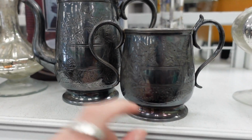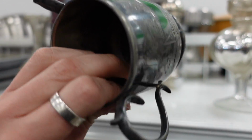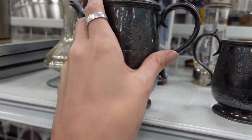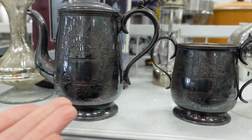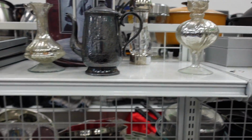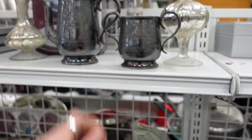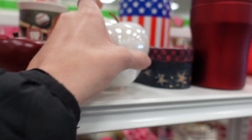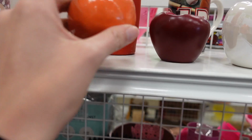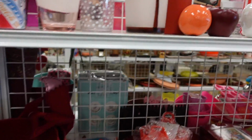Unfortunately, there was no sticker, and this Goodwill is notorious for not selling things without prices on them. And so I checked even under the lid and there was no price, and I just said, you know what? I don't need it. I will leave it here. Now this right here was a nice apple, and this was an orange, and I left them both.